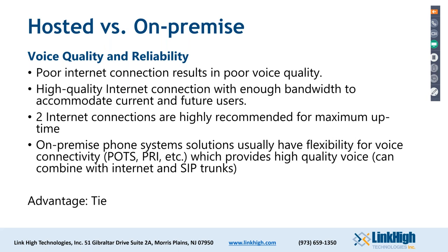Here at Link High, our headquarters in Morris Plains, we have two internet connections. We have a Fios internet connection and then an Optimum internet connection as well. They're configured so if the Fios goes down, it automatically switches to our Optimum. When the Fios comes up, it automatically reverts back. So there's a high likelihood that we would stay up unless we lost power to the building.